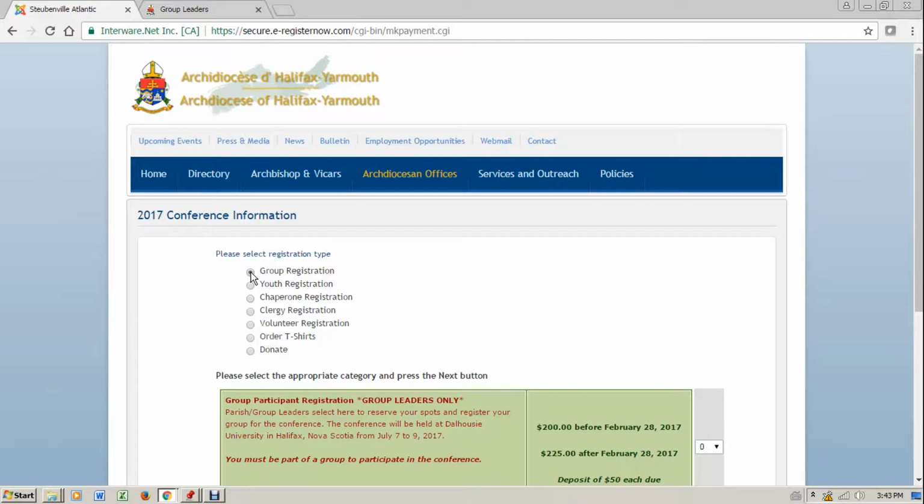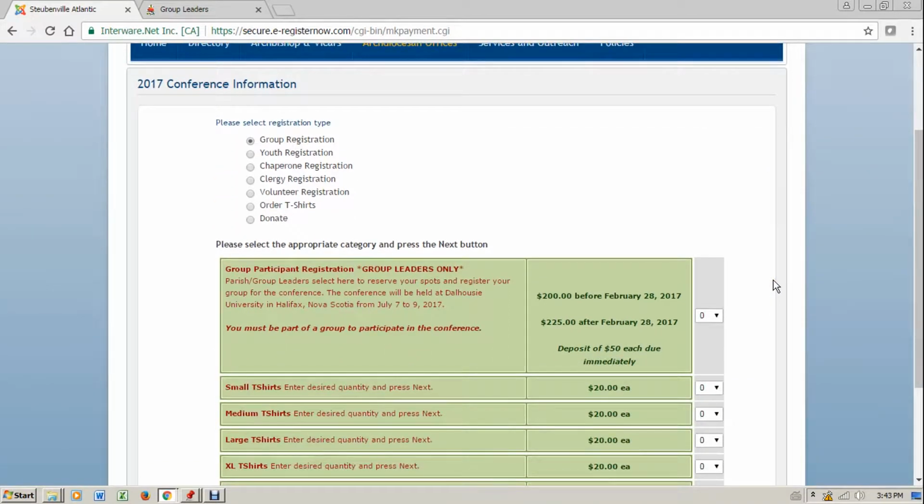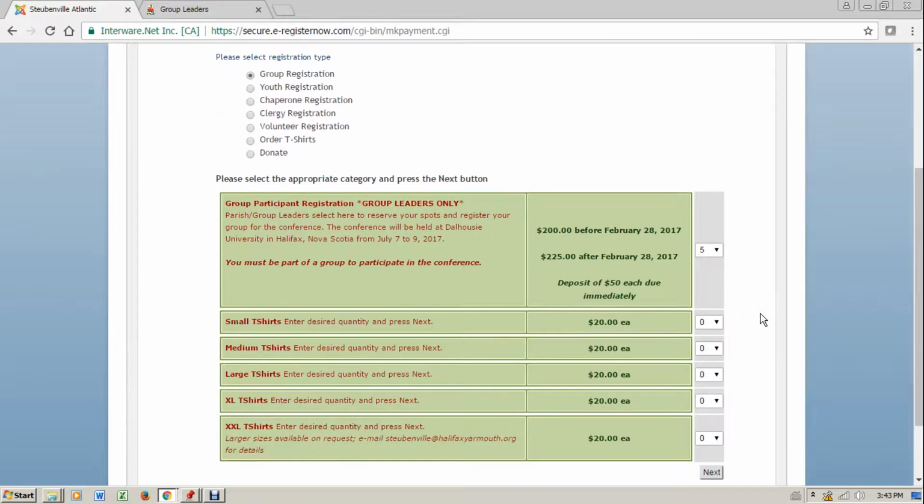So the first step before any of your participants register would be this right here: picking a group, giving it a name, and selecting how many spots you want, all of those things. Right here at the top, you do have the option to pick how many spots you want. You can always add on more spots in the future as long as we haven't sold out, but just remember that anytime you do purchase a spot, right away you'll be accountable for a $50 deposit. That's a non-refundable deposit, $50 per person.